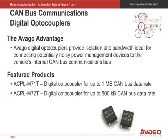The ACPL-M71T, with a 35 nanosecond maximum propagation delay, uses a high-speed LED for greater transmission bandwidth, and the ACPL-M72T uses a low-current 4 milliamp LED for low power dissipation and a typical propagation delay of 60 nanoseconds. Both devices are AEC Q100 compliant, feature a 4,000 volt RMS withstand voltage for 1 minute, and operate over the -40 degrees C to 125 degrees C temperature range.